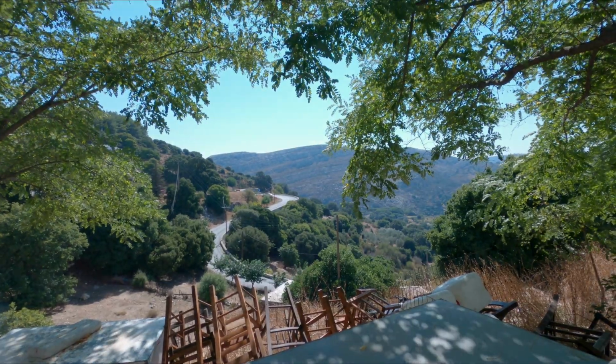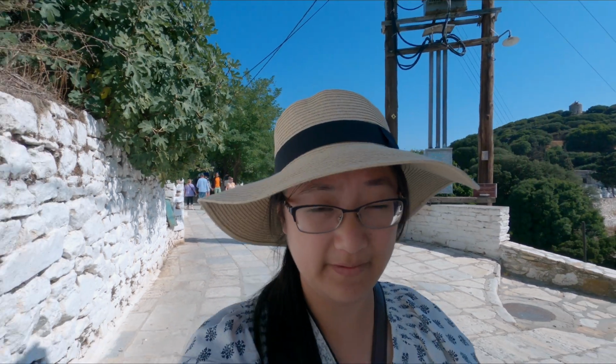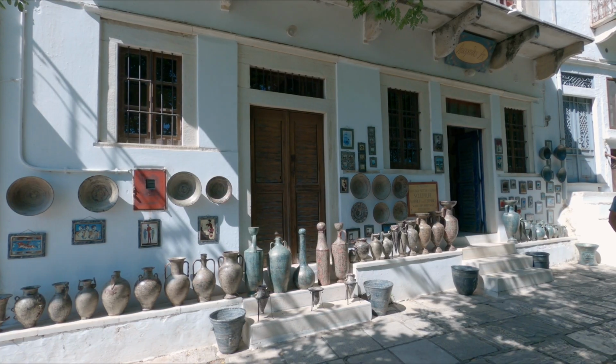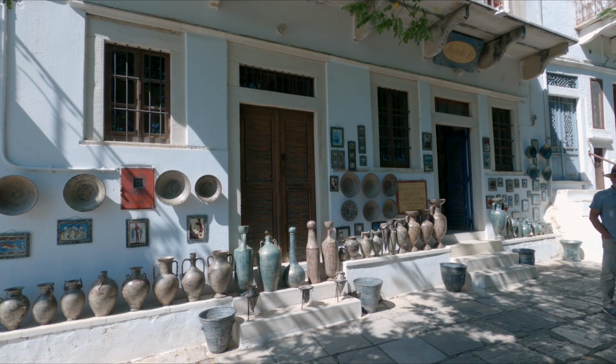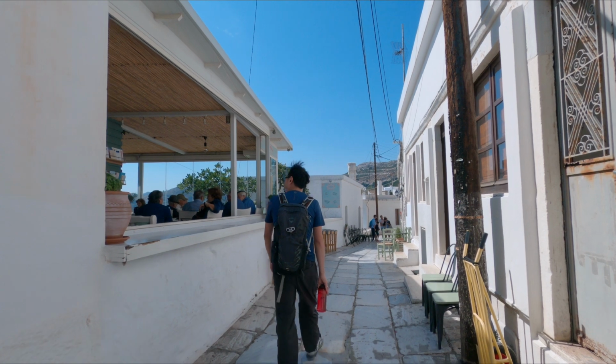And from what I read, I think Aperanthos is well known in Naxos because it is the most well-preserved mountain village here in Naxos. And apparently the architecture really hasn't changed since the Venetians came. And I don't know if you can see behind me, but everything seems to be made of marble, from the path to some of the houses, and I think the churches too.